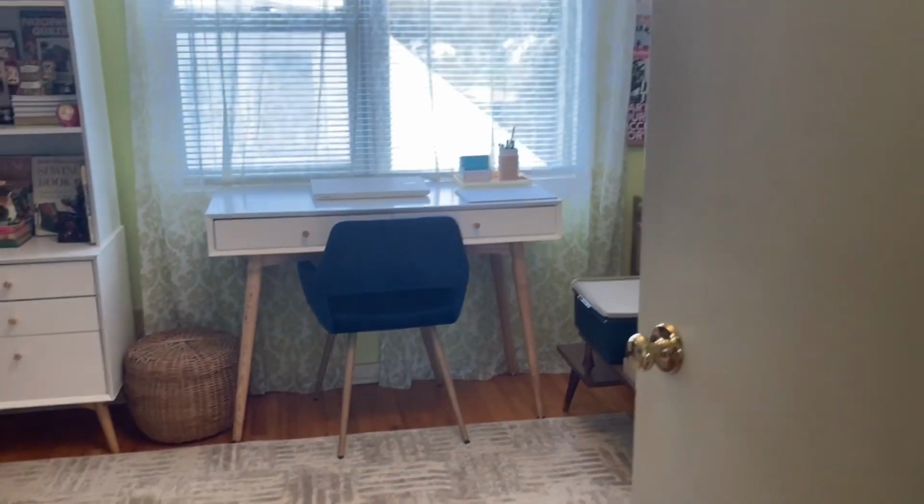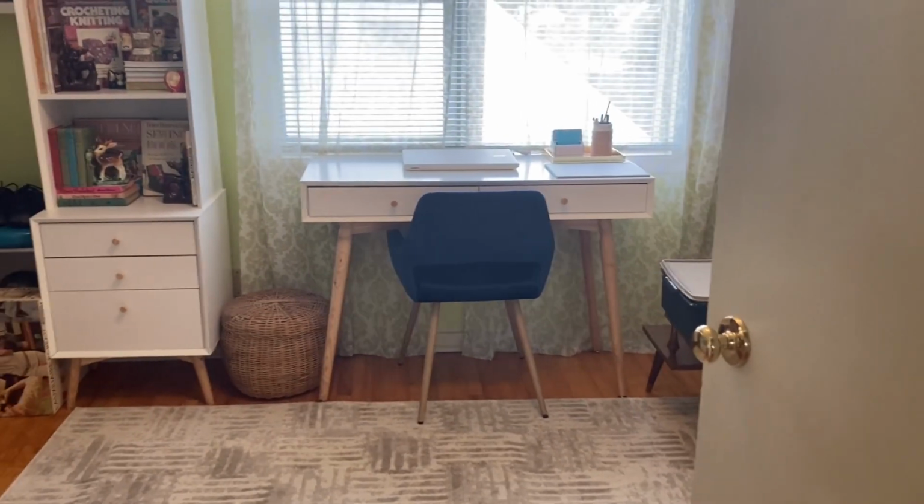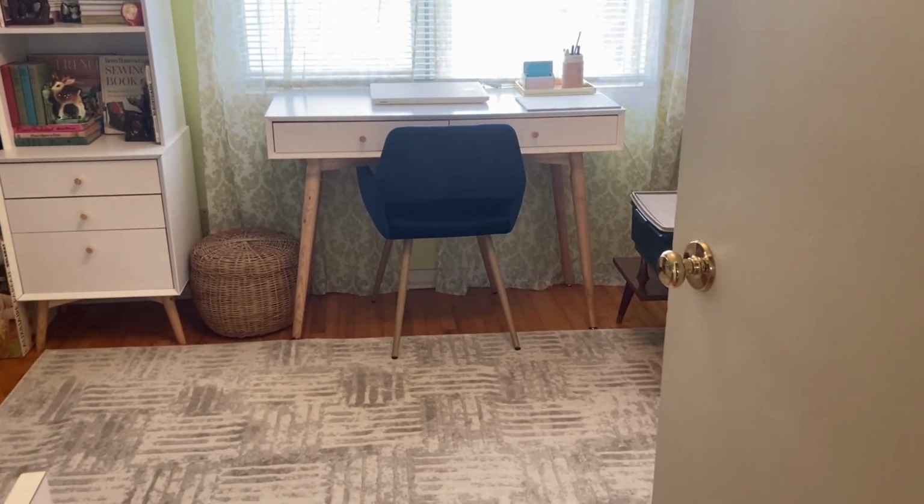So today's video is a bedroom tour. I'm just walking up to the top of the stairs. There's just two rooms up here. I did film a video previously sharing that a while ago. It's quite a bit different now.